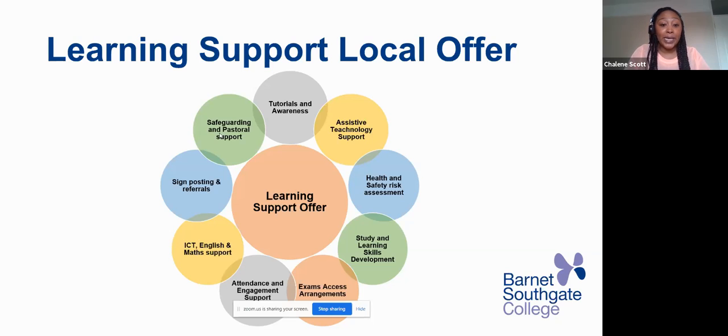We also support attendance and engagement through our welfare team and provide bespoke ICT, English and maths support. We also help students by signposting and referring them to external agencies or support that will enable them to receive any particular support that is personal to their needs, as well as delivering safeguarding and pastoral welfare support to students that may be experiencing personal difficulties in attending college or even accessing the curriculum.